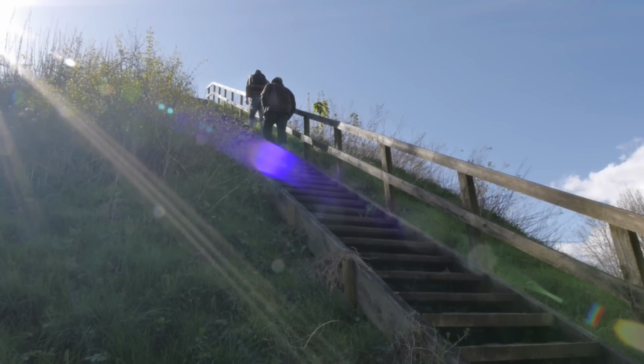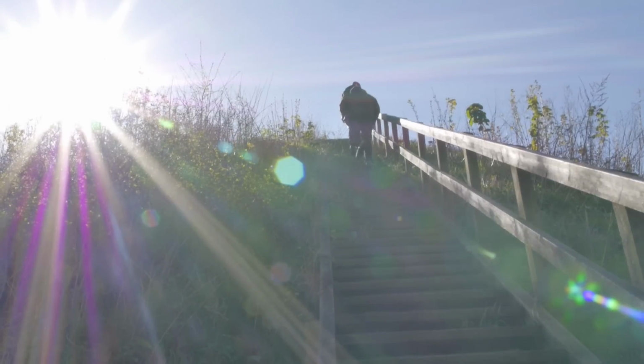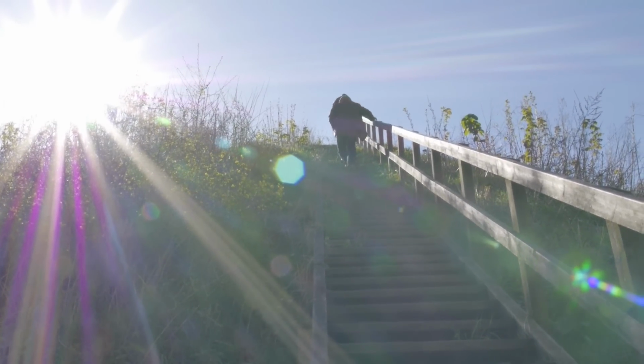This is the climb up to the top of the biggest burial mound in Britain, here at Bartlow Hills.